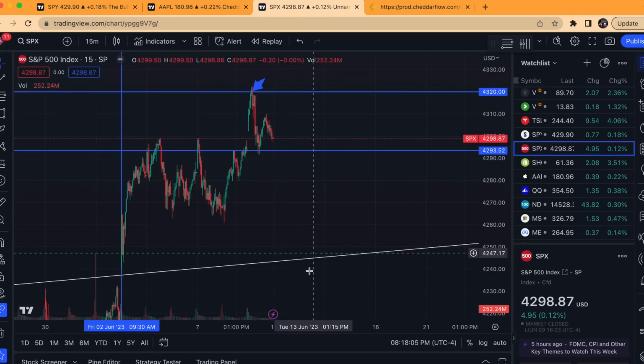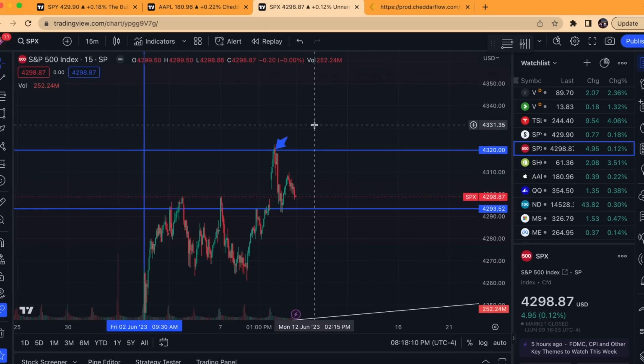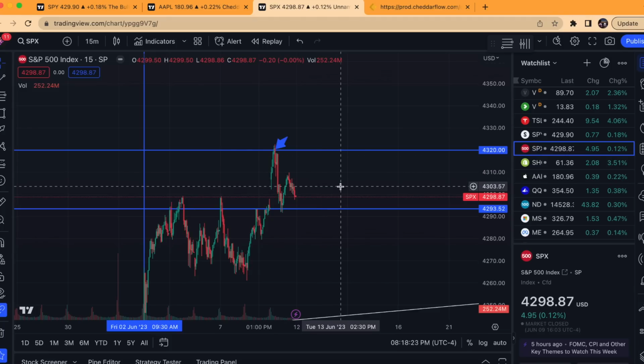4,250 would be the nearest support if we were to have a gap down after that CPI. And in the inverse, a gap up above this 4,320 level, you do want to see it hold, because if it's unable to hold, which is a possibility, because again, we are very overextended right now, then you would see a pretty decisive move to the downside.